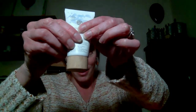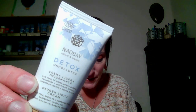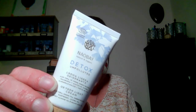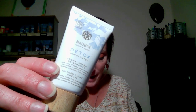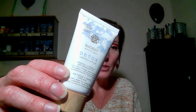Okay. I'm not really sure how to pronounce this, but I really do like the packaging. It's really cute, and this is like a wood cap on there that is super duper cute. So this is Niobe Detox Oxygen Light Cream. It's 50 ml. This lightweight face cream provides intense moisture without leaving your face greasy. Formulated with green tea, aloe vera, and raspberry. Ooh, raspberry. To regulate your skin's moisture levels and protected from free radicals, ideal for all skin types. That's really cool. I'm excited to try this one.